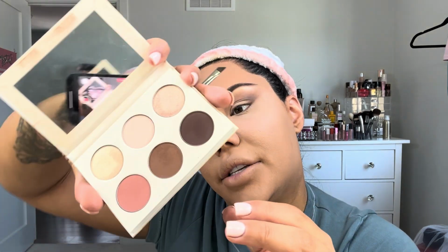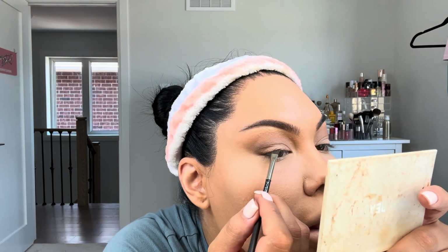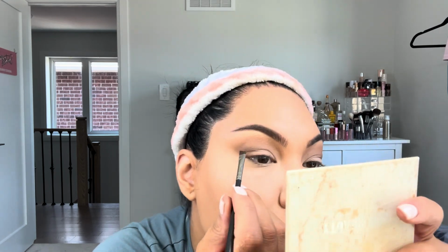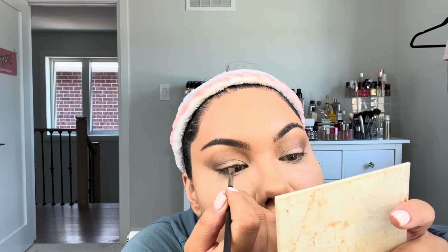So I'm going to take this purply brown color here, and I think this one is called Field of Dreams. I'm going to take that same angle brush that I used for my brows, and I'm going to line my lash line with this, because you don't want it to look too harsh. You just want it to give you a little bit of depth to the lash line. So I'm going to line my full lash line and put on some mascara, and I'll be right back to show you guys the next step.